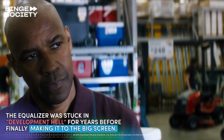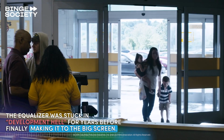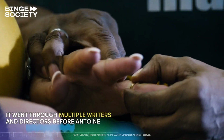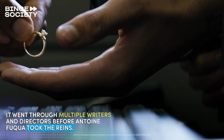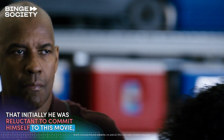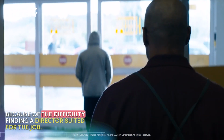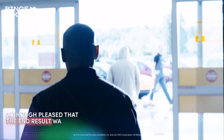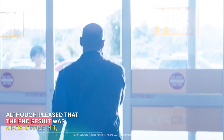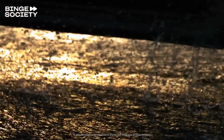The Equalizer was stuck in development hell for years before finally making it to the big screen. It went through multiple writers and directors before Antoine Fuqua took the reins. Denzel Washington admitted in an interview that initially he was reluctant to commit himself to this movie because of the difficulty finding a director suited for the job. Although pleased that the end result was a box office hit, he made it no secret that he only made this movie due to contractual obligations.